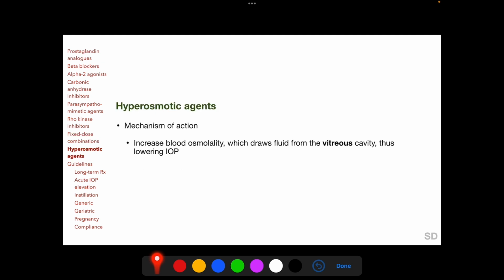Hyperosmotic agents are used to lower intraocular pressure in acute situations with severely elevated intraocular pressure, and these drugs lower intraocular pressure by increasing blood osmolality, which draws fluid from the vitreous cavity. So hyperosmotic agents act on the vitreous cavity and have no role in aqueous humor production or aqueous humor outflow.